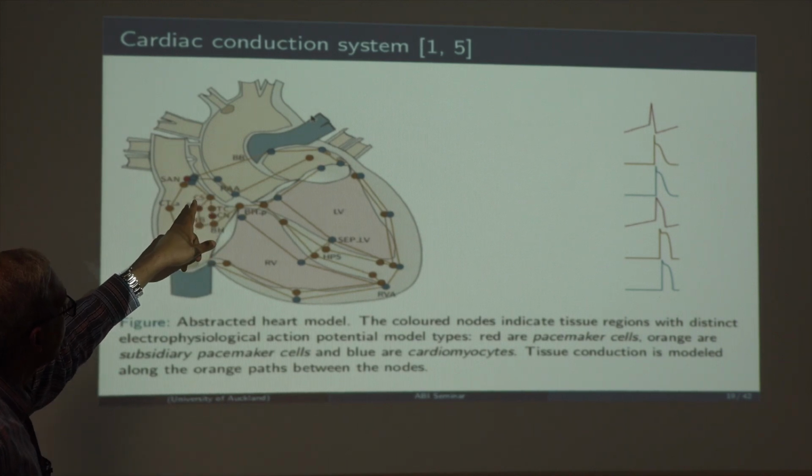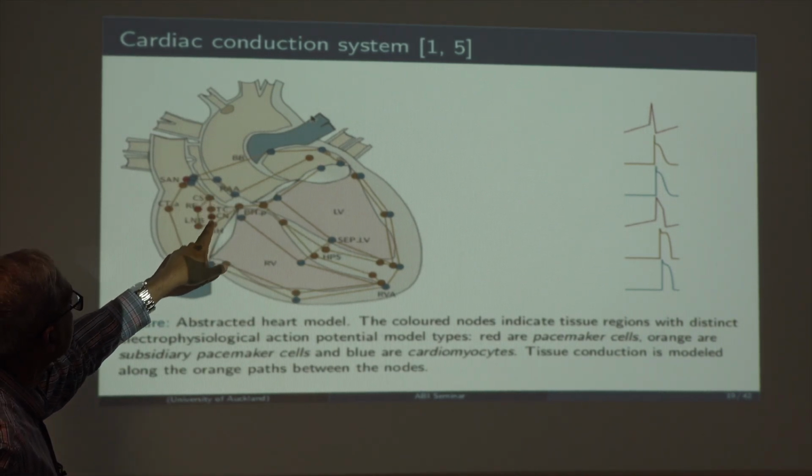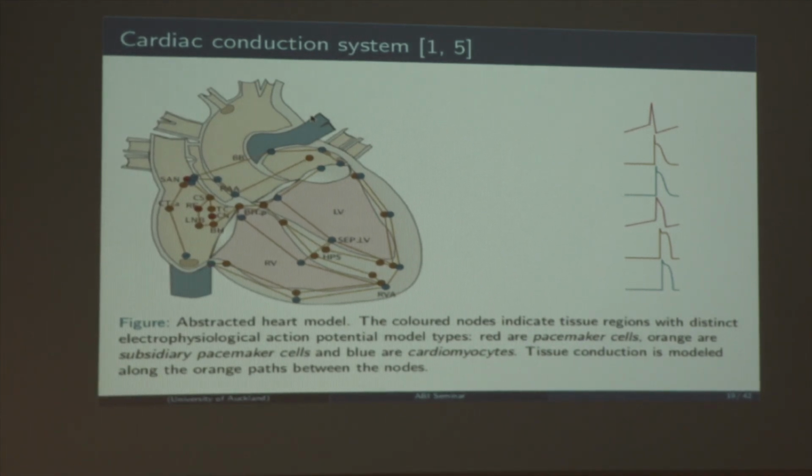Also, we can model a re-entrant circuit by having both a fast path and a slow path in this conduction network, so that we can mimic the re-entrant behavior which happens as cardiac diseases happen. So this network is an abstraction of the conduction system which can mimic different kinds of cardiac diseases.